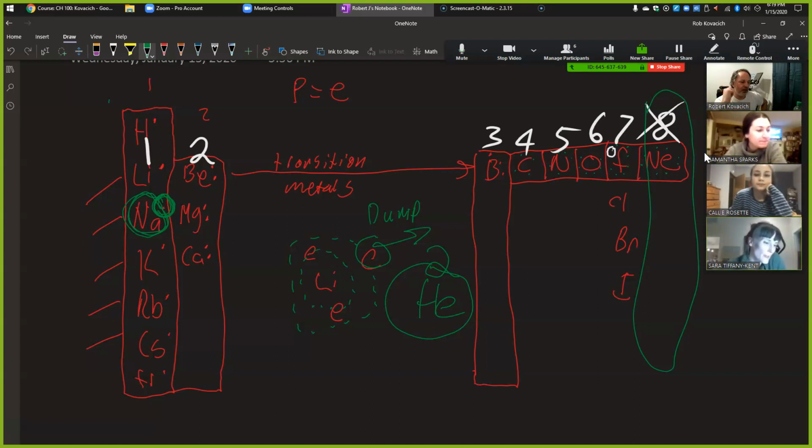What's carbon trying to do? Dump 4. I don't hate your answer, but it's only half right. What's the other option? Lose 4. It's right in the middle, right? So it could give away its 4 electrons, or it could take 4 electrons. So what would determine what it's going to do?